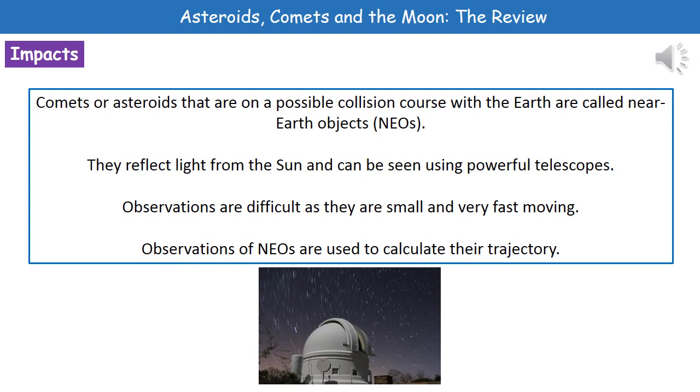Once we've actually observed one of these NEOs, then what we can do is take several measurements and then use some very complicated maths that we don't need to concern ourselves with to calculate their trajectory or their path. So that then tells us how likely it is that they're going to actually impact the Earth, or whether they're just going to be a close call.